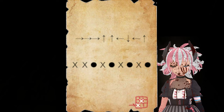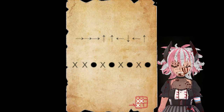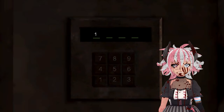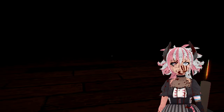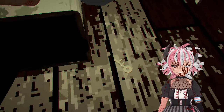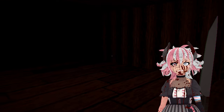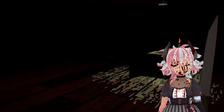So it'll be middle, middle left, top left. Middle left, top left. Okay. Then middle left, top left. Eh? Yo, that's pretty cool. Okay, well, we have a choice now. I'm assuming it probably wants us to utilize a knife.